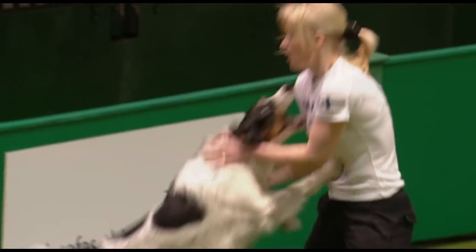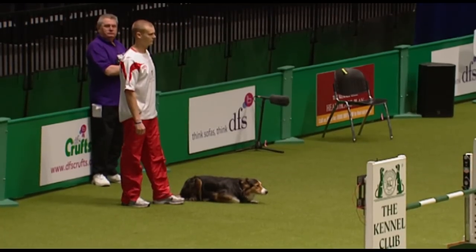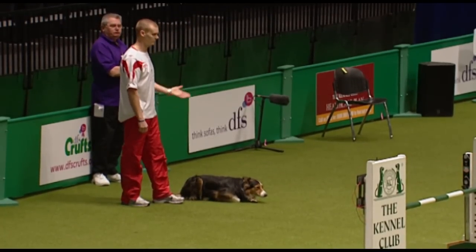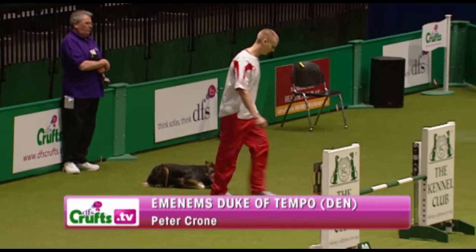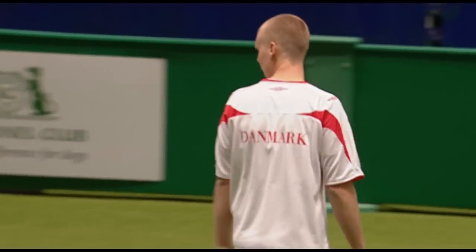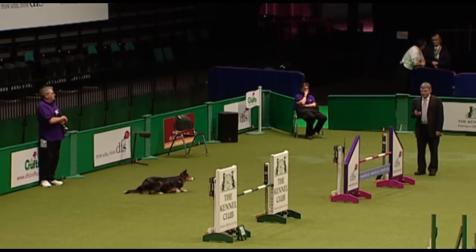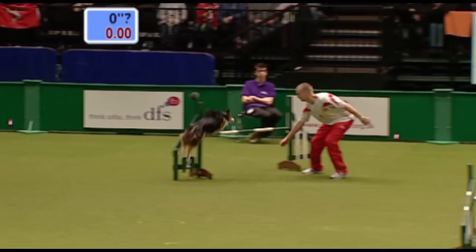Getting into the last few now, and it's Peter Krohn. Peter Krohn from Denmark. Welcome visitor here with his lovely border collie Tempo. 6 years old. Six in a few days' time, actually. The highest class in Denmark is class 3, and that's exactly what Tempo is in. And he's got a great record. Had it for about 2.5 years. Keen to get on with it.